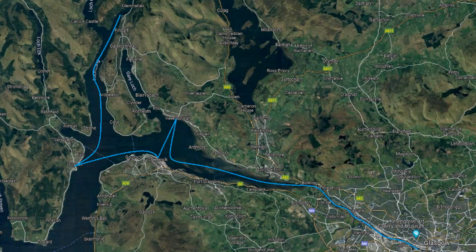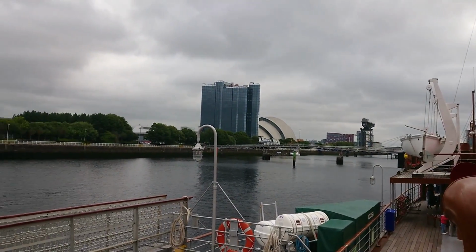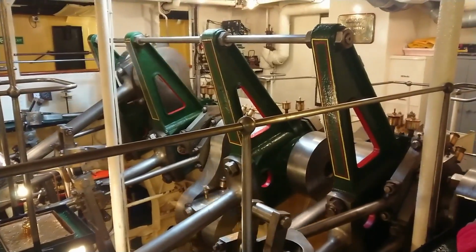The Waverley is a heritage paddle steamer built in Glasgow in 1947 and is the last remaining ocean-going paddle steamer in the world. We took it from Glasgow out to Loch Long in Argyll.